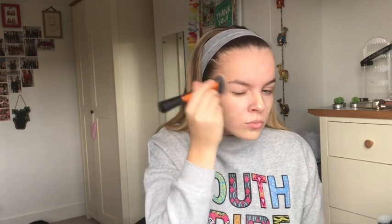all been buffed in. So of course I take my trusty Real Techniques buffing brush just to buff it all in, as I know this always gives a good finish. Now this foundation is the first foundation that I've ever found that actually matches my skin tone. It's not too orange, it's not too pink, it's just perfect, and I am just obsessed.